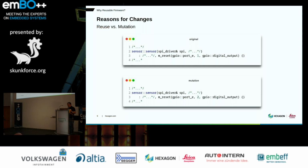This approach is called mutation in software development. Mutation means you copy a code base and adapt it somehow so that it is not exactly the same as before, and now you have two code bases. Which means with each mutation, it is quite a bit harder to merge them together.